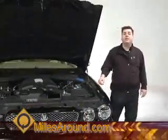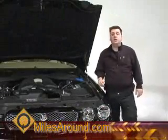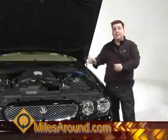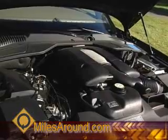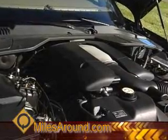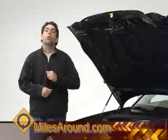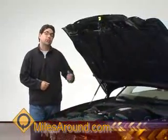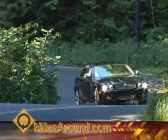Now we have the hood open of the 2008 Jaguar XJ Super 8, and this is one of the first engines I've seen in a while where you can actually see something underneath the hood. What I'm seeing is a 4.2-litre AJ V8. One of the things you can also see, but you'll also feel, is that horsepower. 400 horsepower and 413 pounds-feet of torque equates to some great performance numbers, 0 to 60 in 5 seconds flat.